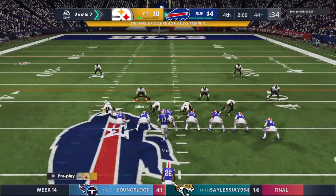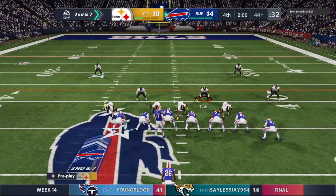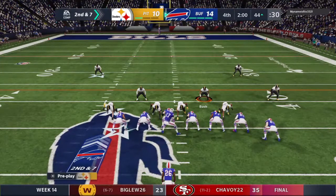So it's Bills football here as we get you reset. They've got a 2nd down now as they search for a way to get this one to the finish line.